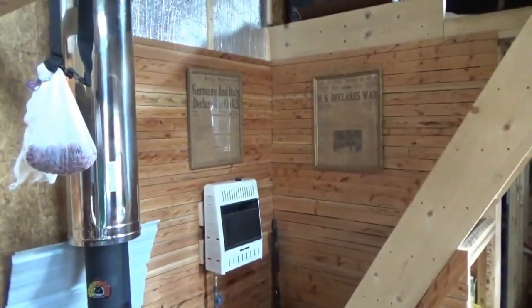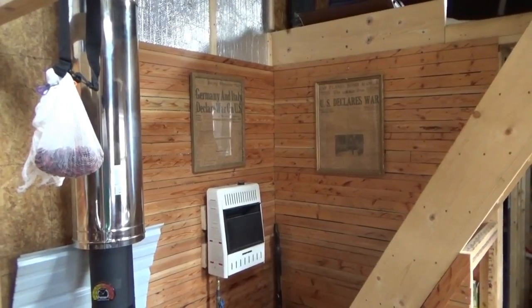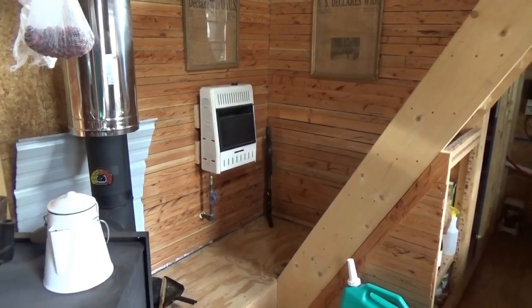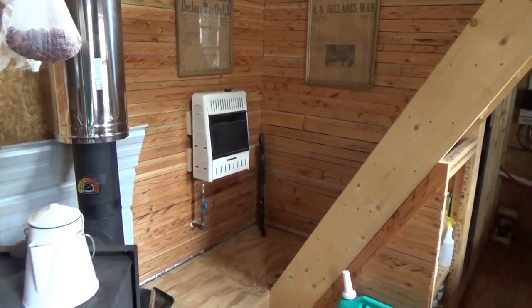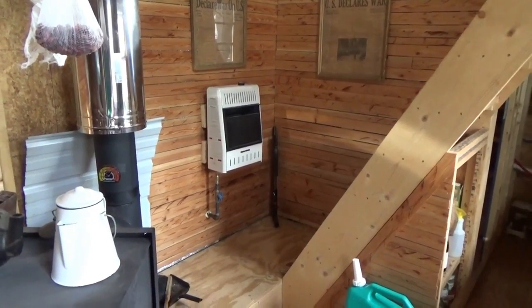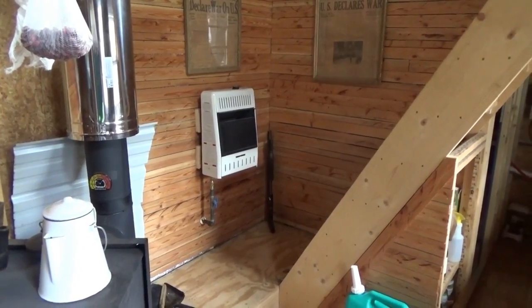And then over here I have a little bit of a rustic corner with some antique newspaper clippings. World War II, I think it was. And I have my on-demand propane heater, which is right now off. Haven't had a pilot light on in there for a while, but it is great for times when I need to go away, or early winter and late spring when you just don't need the wood stove going all the time. It's just occasional cold nights.